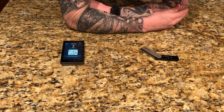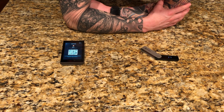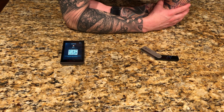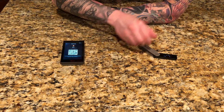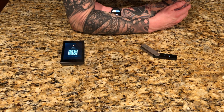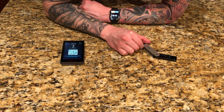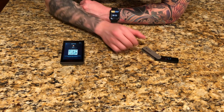So when making your decision, you want to make sure that the coins that you want to hold are going to be supported on these devices, right? In this case, if I wanted to stake Tezos, this is the only hardware wallet on the market that I can do that with, and I can manage it and earn passive income on my crypto through the Ledger Nano X. Unique coins on there as well, and you can actually store up to 100 simultaneous coins on this device at once.